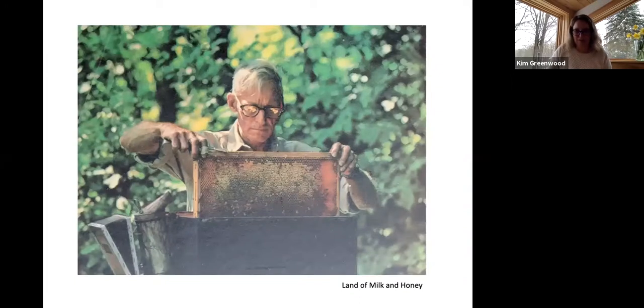So in the spring, you also want to be checking to make sure there's brood. So baby bees are in the form of egg, larva, or brood, depending on how long they've been growing. So you're checking to make sure that new eggs are being laid and new bees are being born. During the summer months, honeybees live only about 4 to 6 weeks.